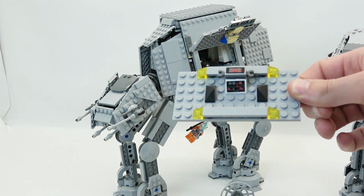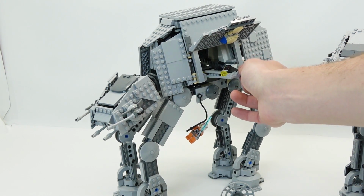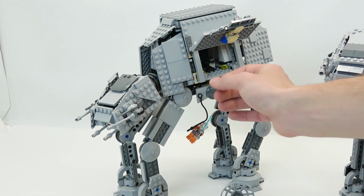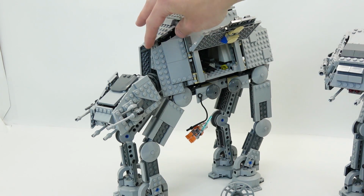But once you open it, you'll see that there is a little plate that'll come out, and that has some extra features on it, and that's actually where you place some of the minifigs, and that will slide in and out of the AT-AT walker's body. So you'll be able to pose some minifigs in there and put them inside the AT-AT walker.